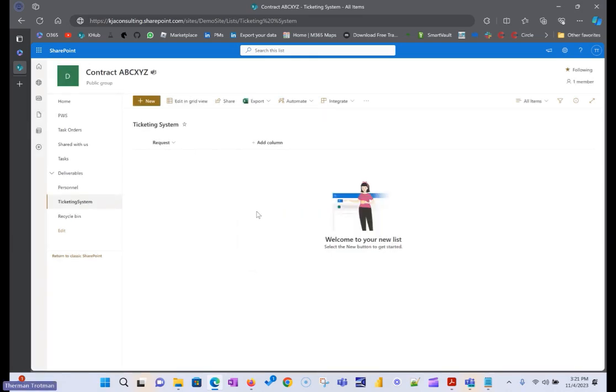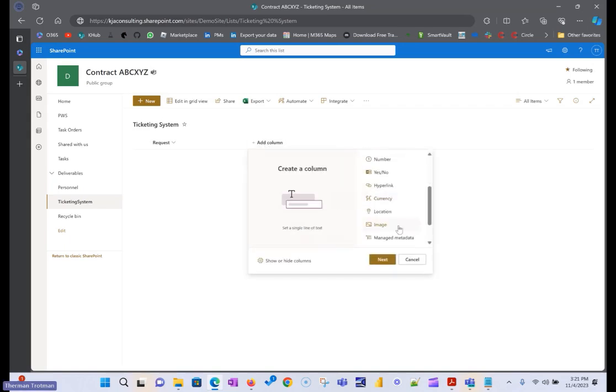Now I'm going to add another column. Where on a spreadsheet you would just go to the next column and put in a title, on SharePoint what you do is add columns. And here's all the types of columns you could do.